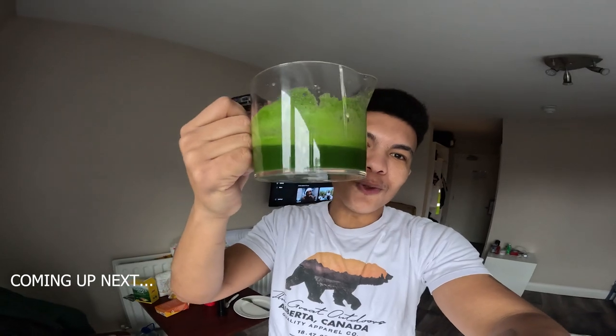Alright guys, so let's try out this amazing juice right here. As you can see, super green, super nice. If you drink this, you'll see an anti-aging effect. Even if you look 18, you'll look like you're 12. I mean, if you're 30, you look like you're, I don't know, 16, 18. I promise you guys, it's super healthy, super nutritious. Let's do this, guys.